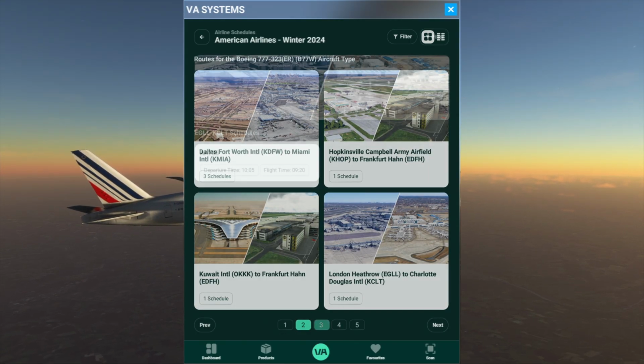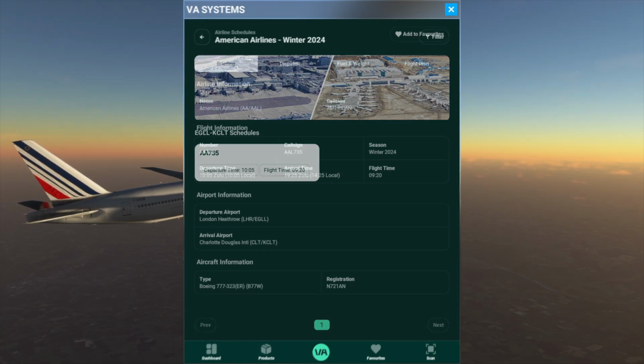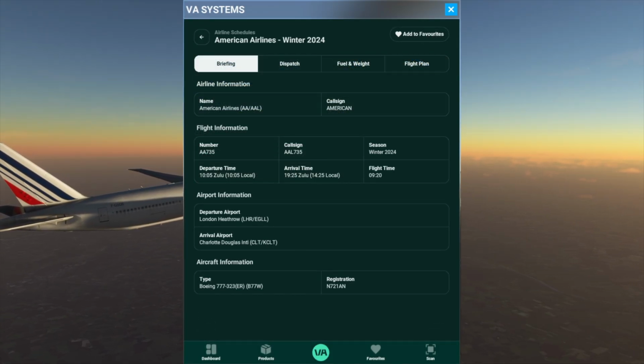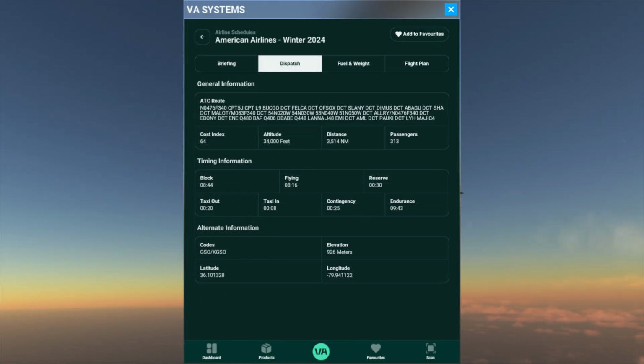Every 6 months, the team will release a new schedule pack for the following season. Summer 2025 season will begin in June. On the marketplace, the team has released 10 products and will stagger the remaining throughout May.